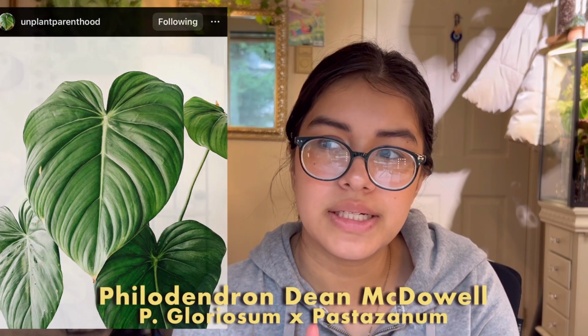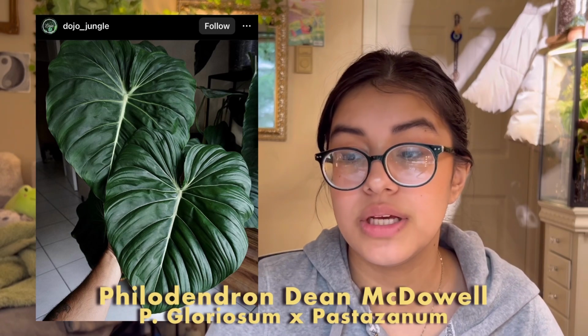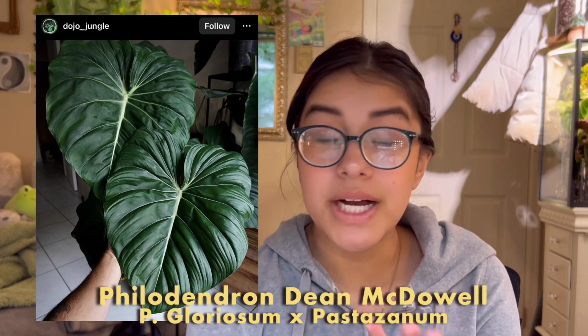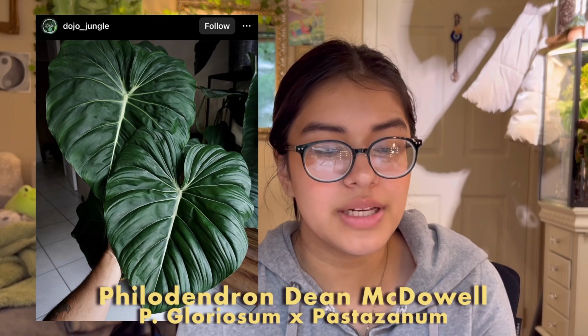Same with the gloriosum. The gloriosum I appreciate, and I have always had appreciation for, but it's just one of those plants that I don't think I'd really try and own or have in my collection. I have thought about it plenty of times, trust me, but something about it doesn't really strike me. But both of these together are just absolutely stunning. The puffiness and the pillowiness.